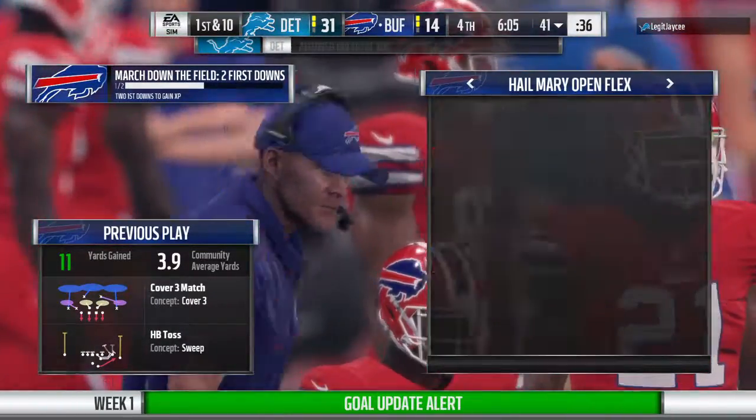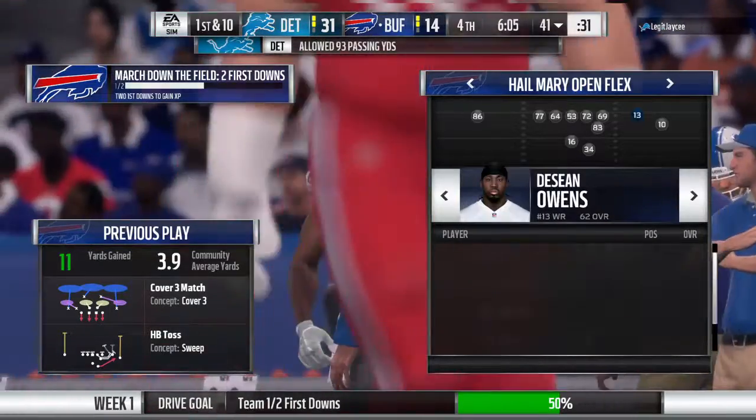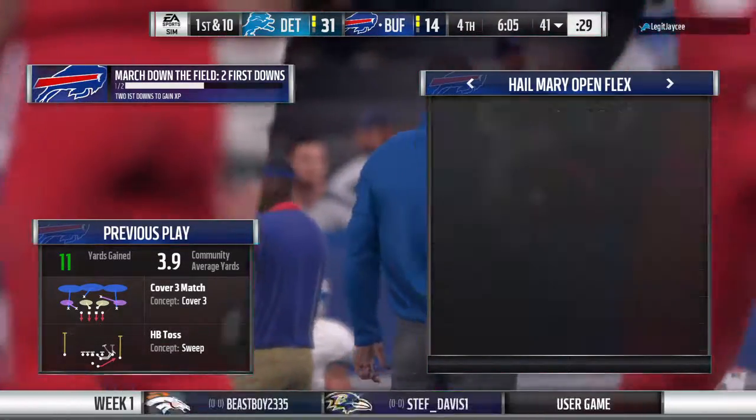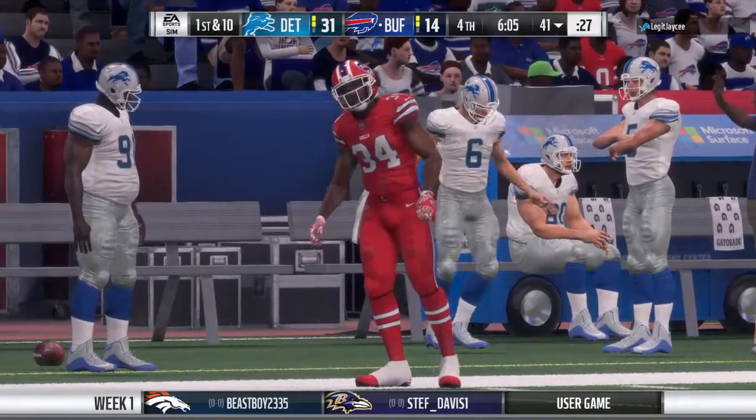Sometimes the defense makes a good play, too. 11 yards and a Buffalo first down. So after a run like that, I will guarantee that the head coach is saying to himself, maybe even over his headsets to the rest of the staff, where was that all game long?